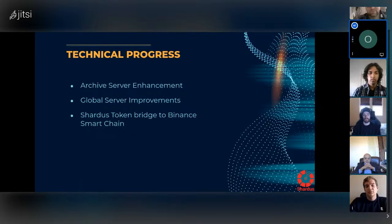The other thing that we did this quarter, we created a token bridge from the Ethereum network to the Binance Smart Chain for the Shardus token. Basically, if you're following what's happening on the Ethereum network, the gas costs are getting outrageously expensive. We wanted to create this bridge so that people could transfer the Shardus token on the Binance Smart Chain instead of having to just do it on the Ethereum network.